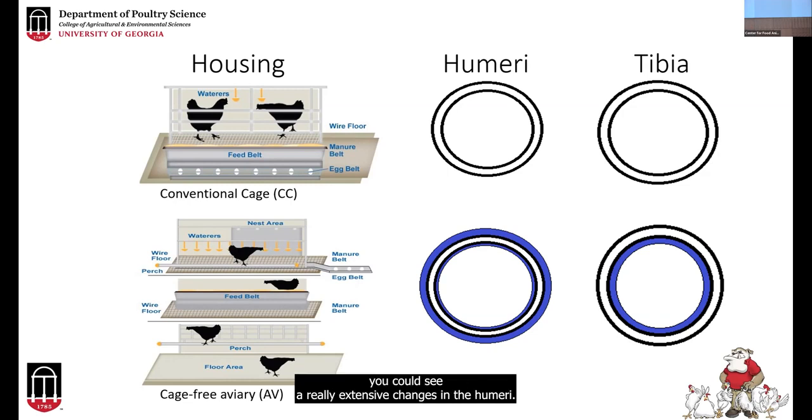But you could see really extensive changes in the humeri, and that tells us the movement of the wing, the flapping of the wings or jumping up and down, was the activity seen mostly in cage-free, and you could see more pronounced changes in the cross-sectional geometry of the humerus.